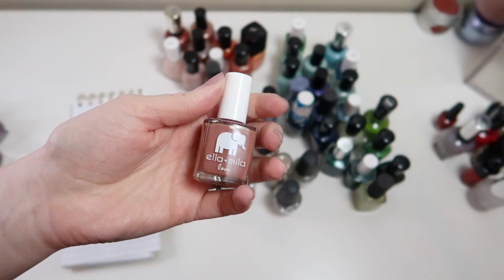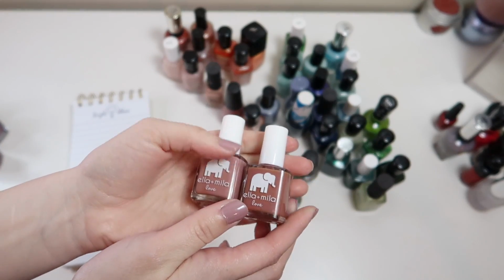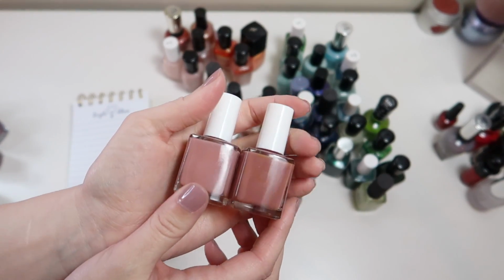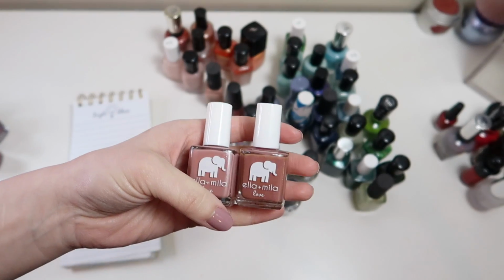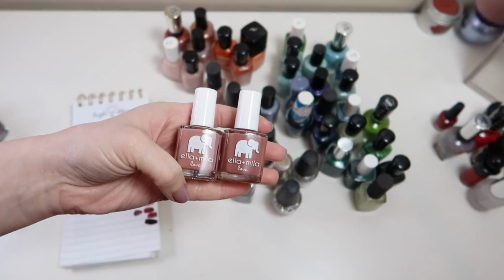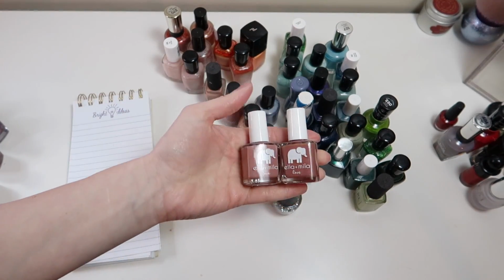But I do really like this formula, and I really like the packaging, and I like the colors that I chose. I have these two that are very similar, but as you can obviously see, they're quite different. This one's a lot lighter than this one is. Again, I love the formula of these, and they're a cruelty-free brand, so highly recommend checking these ones out. They've got some really nice neutral colors to choose from, and again, they're cruelty-free. So I'm holding on to both of these.